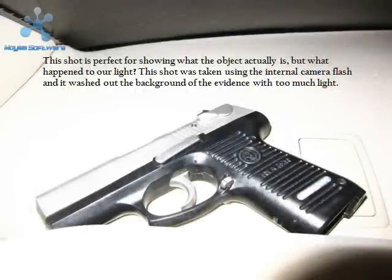Okay, this shot is perfect for showing what the object actually is, but what happened to our light there? This shot was taken using the internal camera flash, and it washed out the background of the evidence with too much light. You can see that large area of white space near the front muzzle of the gun, and that's a problem. And here's a little side note.